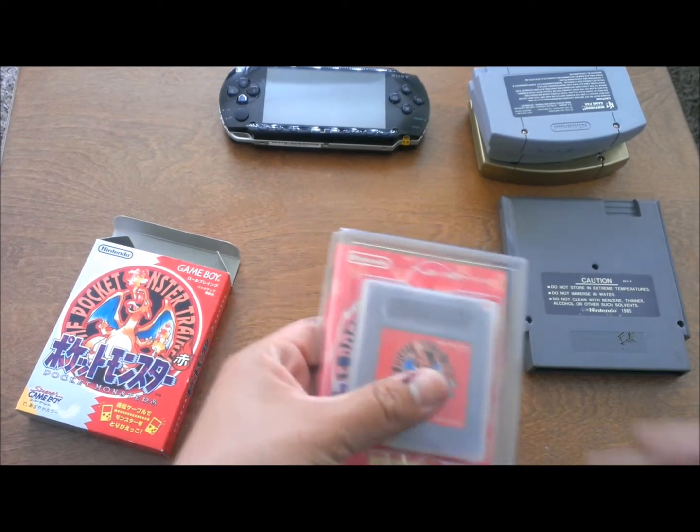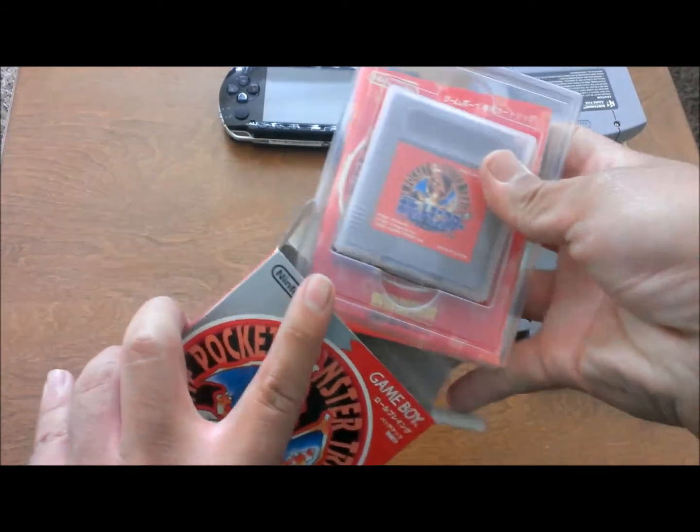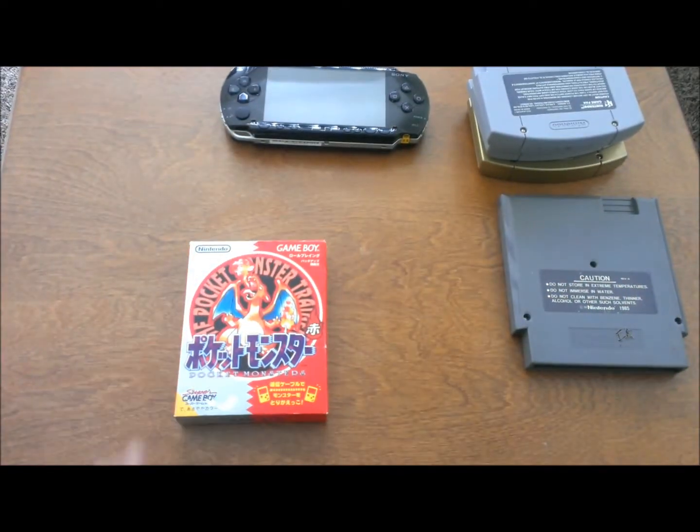Nobody was bidding on it, and when I tried it out on my Game Boy, I realized that the previous owner had all the legendaries, including Mew. So that was pretty crazy.